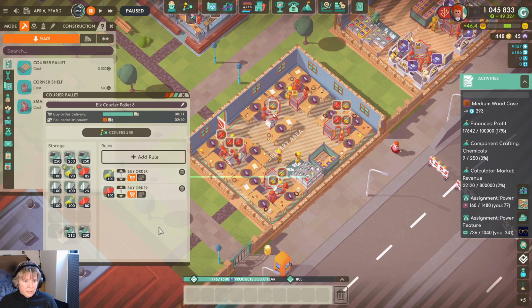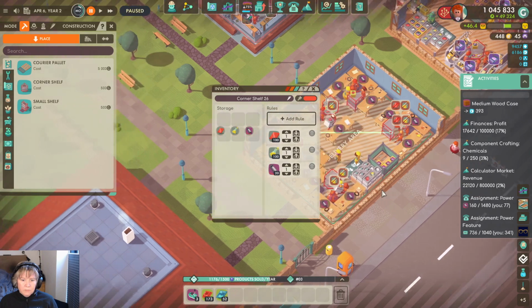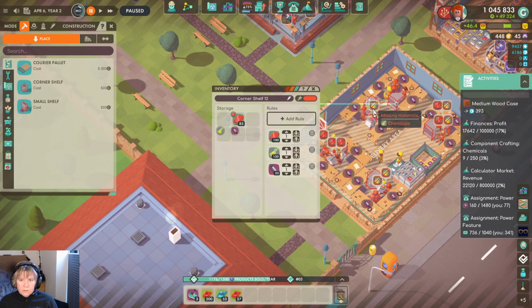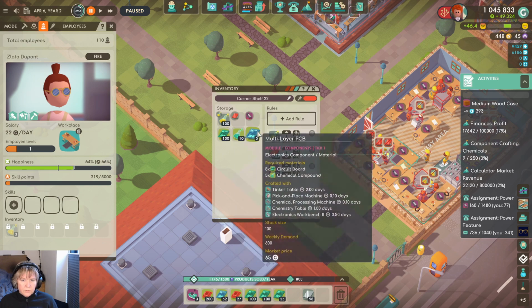No, I'm not going to buy that. We only need to buy plastic and chemicals. Let's move all this other stuff. There we go. Again, I'm just gonna empty the stuff we don't need off the shelves and sell it off. Oh, that was the wrong thing to move. Oh, shelf. There we go.